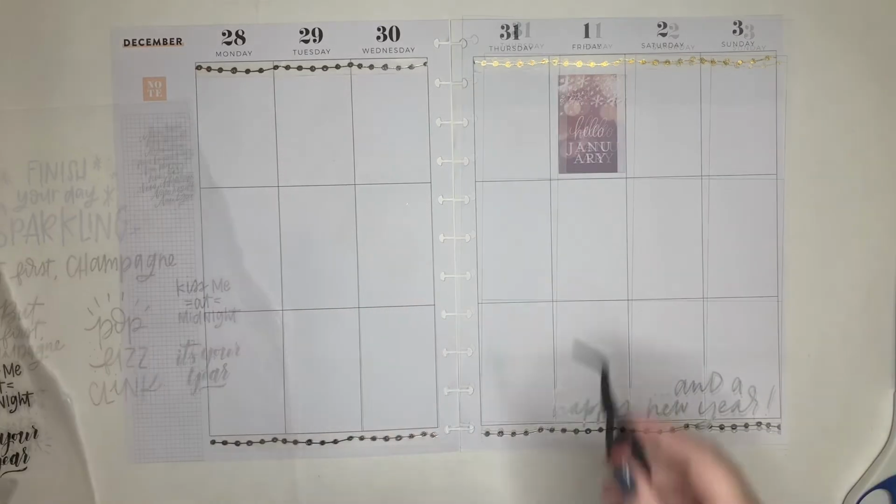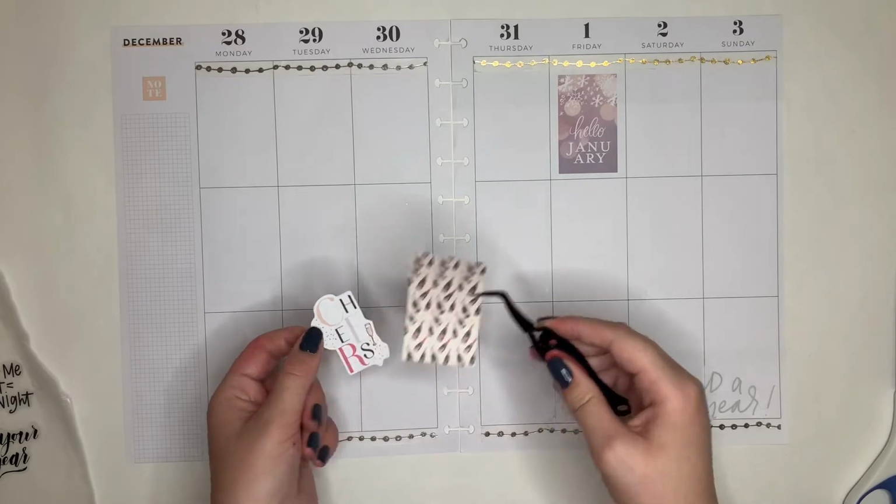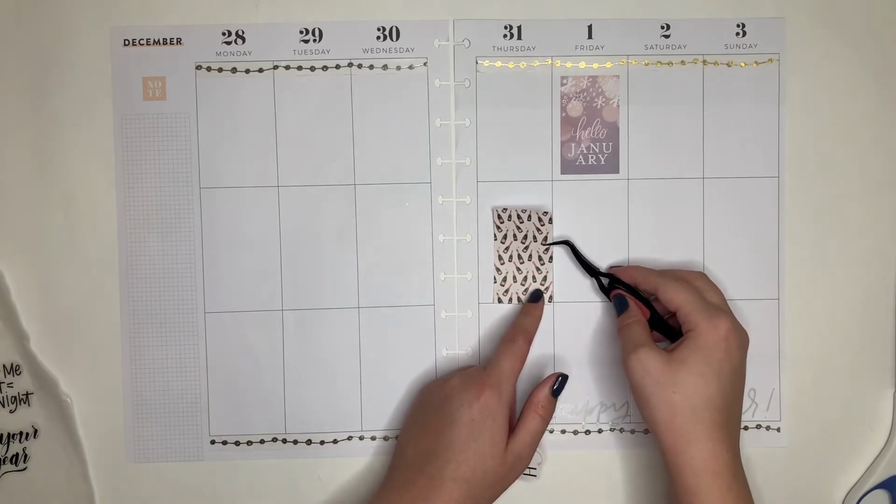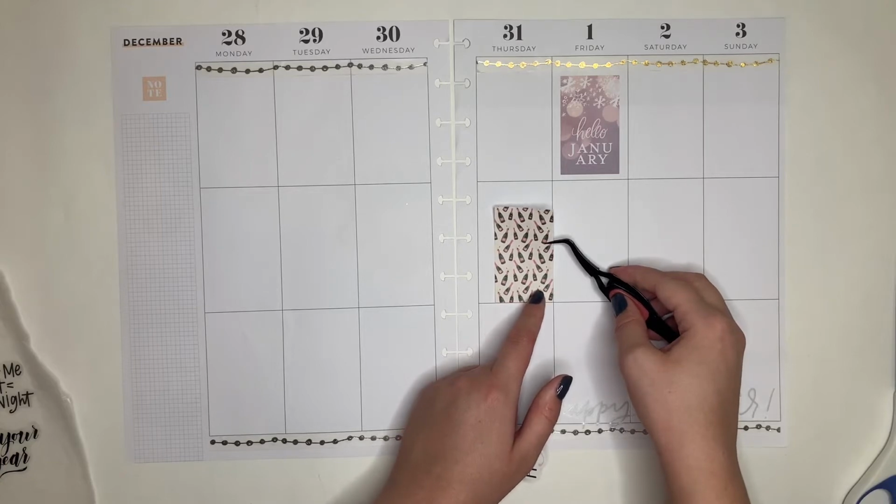I'm going to start decorating New Year's Eve. So I have this one that's from the Rongrong book and it is this adorable little champagne bottle print.